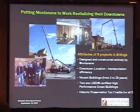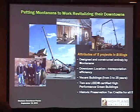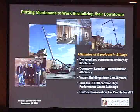And then of the 5 projects I'm going to show you, all of them took advantage of historic preservation tax credits, and 2 of them are LEED certified at the platinum level, which is the highest level. And again, as Jim was saying, these buildings are inherently green. There are just huge opportunities to take these derelict old buildings from where they are now to the state-of-the-art kinds of buildings for the 21st century, which we think is a real exciting opportunity.